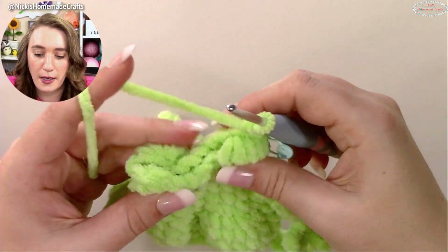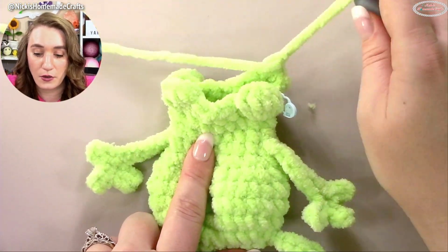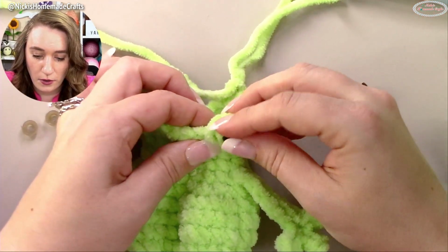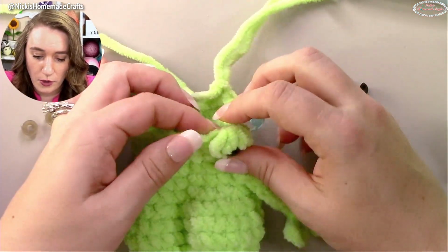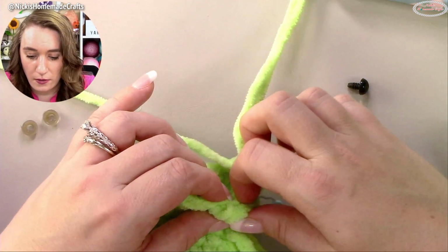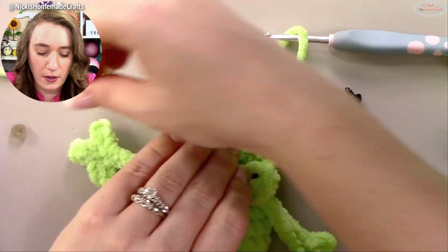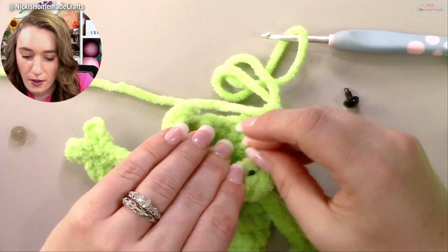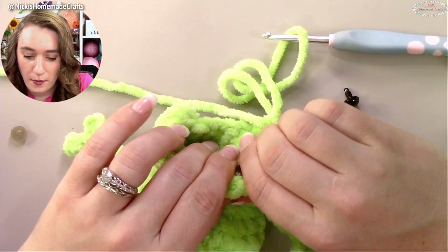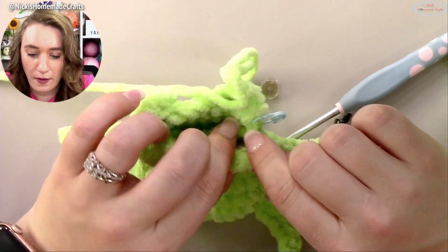So at this point I recommend stopping because you need to add your eyes now. So let's do that. You can use bigger or smaller, it's up to you. And what you're going to do is you're going to squeeze it through. So this might be a little bit hard because, you know, this is a puff after all. So you're going to have to kind of push it through there. And you're going to take your backing right there and you're going to push it against it. So really make sure it's in it. It's going to look like this. So really push it through to make sure everything holds nice in place.